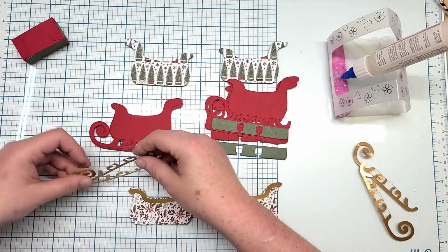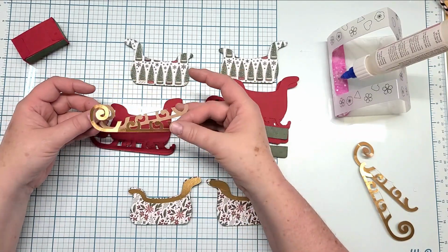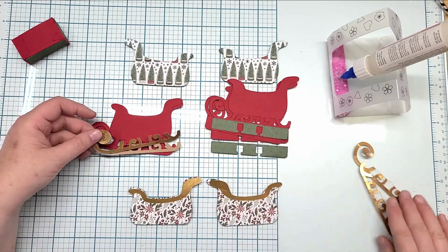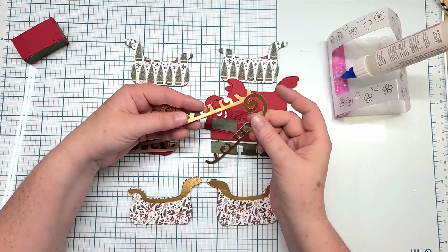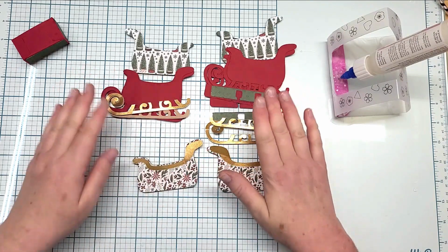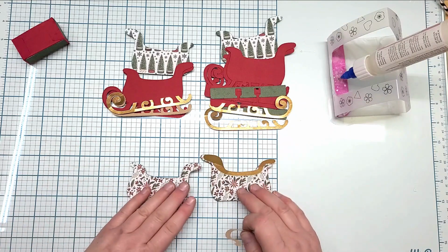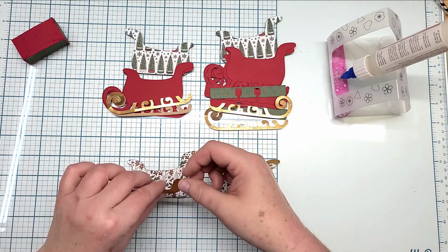And then we have the runners that'll go on the outside and inside. So you have 2, and they're just the mirror image. So a total of 4 of these. So you'll have those, and they'll go on the inside and outside. And it'll make a little more sense when I'm putting them together. So the first thing I want to do is I'm going to go ahead and glue these gold pieces onto the outside decorative paper that I've chosen for my sleigh.